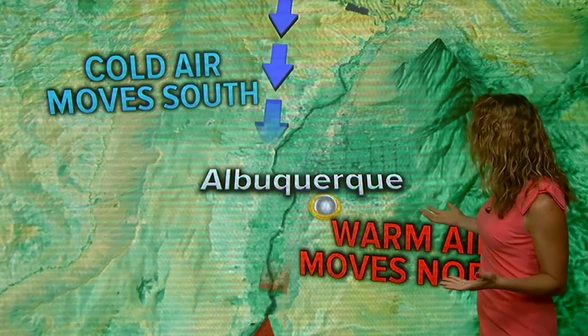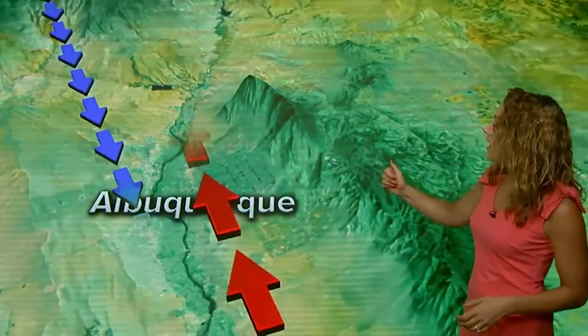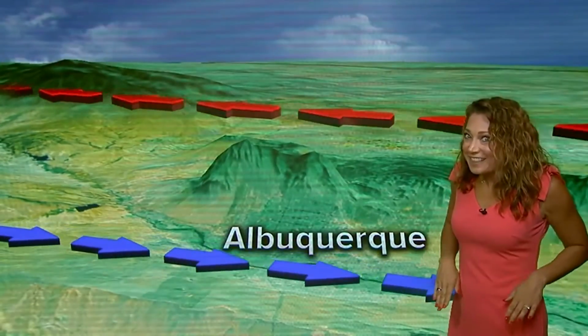So they need natural air currents, and Albuquerque happens to be the perfect place thanks to its geography. It's in a valley, and so the cold air at night sinks down and creates kind of a northerly wind, right? But that northerly wind is at the surface.